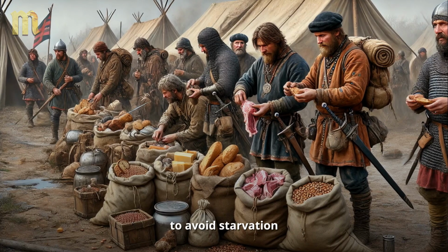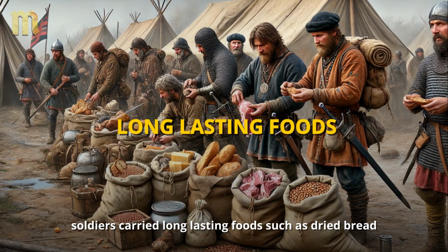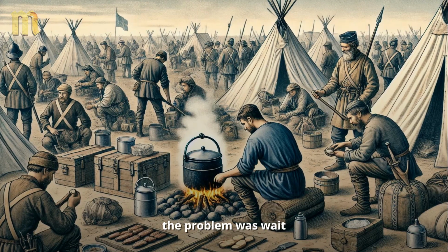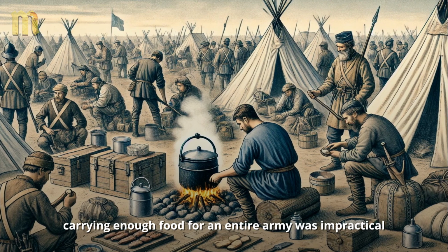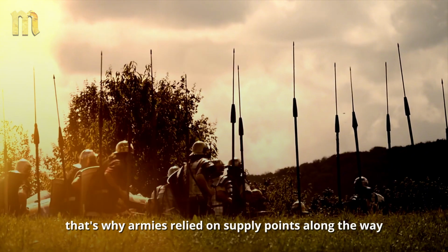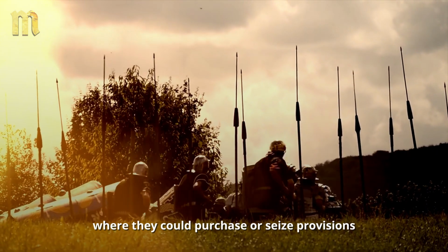To avoid starvation, soldiers carried long-lasting foods such as dried bread, salted meat, cured cheese, and beans. The problem was weight. Carrying enough food for an entire army was impractical. That's why armies relied on supply points along the way, where they could purchase or seize provisions.